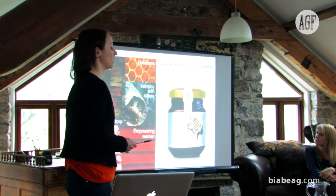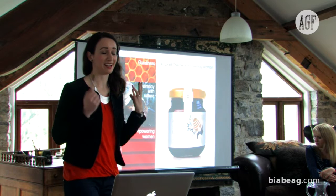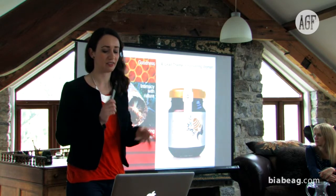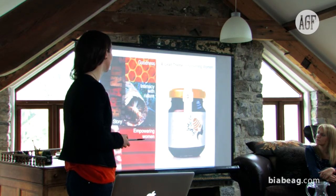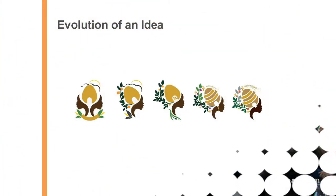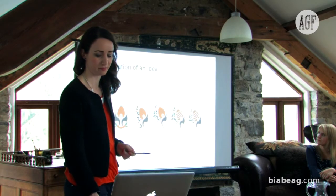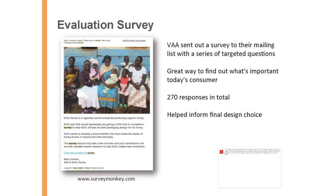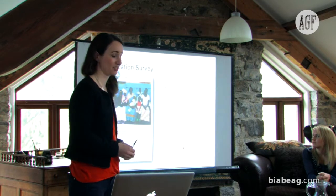So the idea is that the women have the hives in their back garden, so they're intimately involved with their product. And the beehive, obviously, and just tying that into one unique symbol. As I said earlier, I was influenced by the coat of arms, so that for me was my kind of translation of that. So this is the evolution of the idea, just showing you how it developed from the earlier sketches through to the final result. So as part of the process, Value Added Africa conducted a survey, and Kristina's going to talk you through that now.